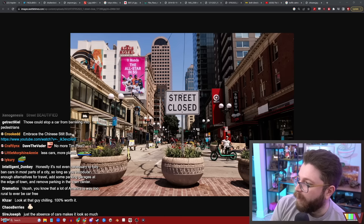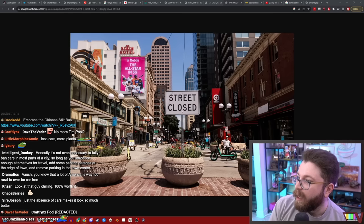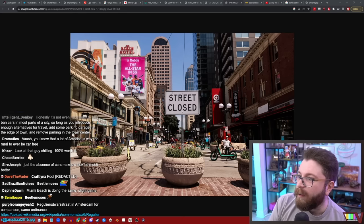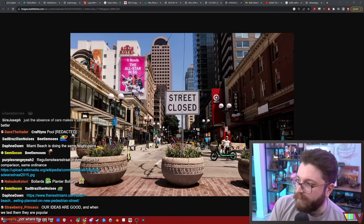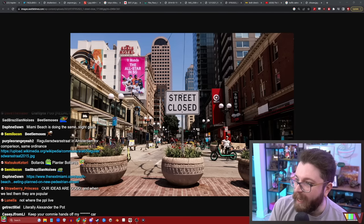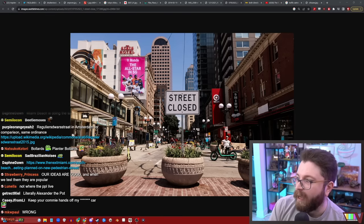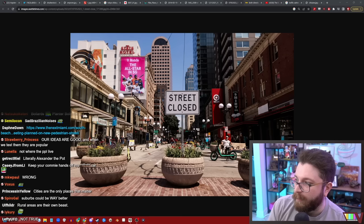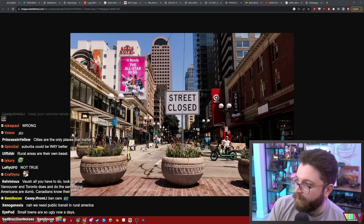Bosch, you know that a lot of America is way too rural to ever be car-free. I'm mostly talking about cities here. But also, fuck that attitude, frankly. The world 150 years ago was more rural than it is today, and it was also completely car-free back then. I think that towns that only have a few thousand people can still be walkable. If you want examples of that, look at German villages, you know?